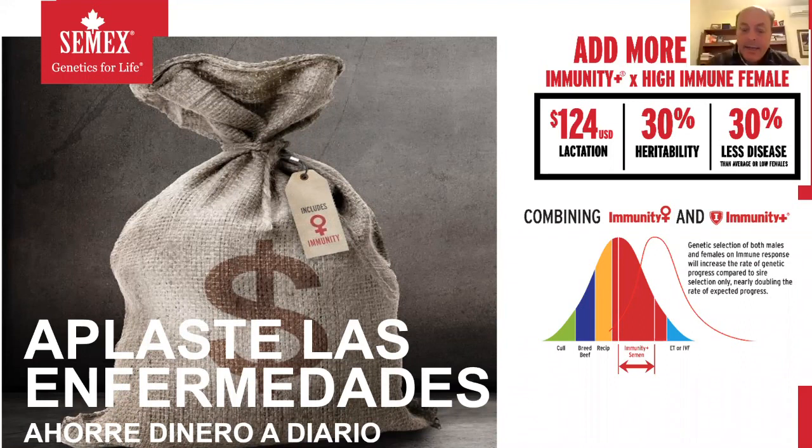La pregunta era cuántas generaciones de toros immunity había detrás de la gráfica que había mostrado, donde mostraba la mejoría en fertilidad. La gráfica que le había mostrado tenía hembras que eran hijas de toros immunity, o sea, era solamente una generación, y ya en una generación se veía la diferencia positiva.